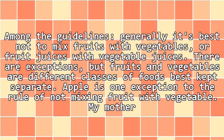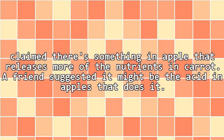Among the guidelines, generally it's best not to mix fruits with vegetables or fruit juices with vegetable juices. There are exceptions, but fruits and vegetables are different classes of foods, best kept separate. Apple is one exception to the rule of not mixing fruit with vegetable. My mother claimed there's something in apple that releases more of the nutrients in carrot. A friend suggested it might be the acid in apples that does it.